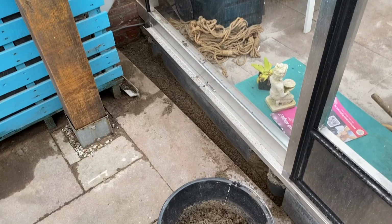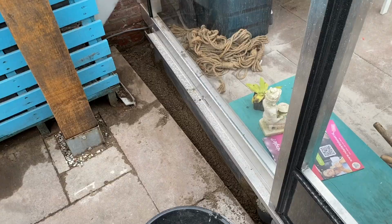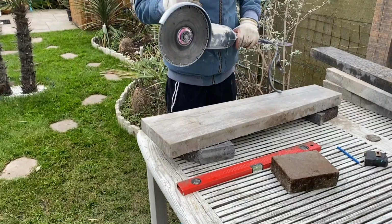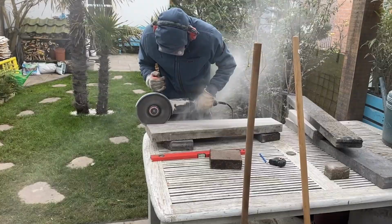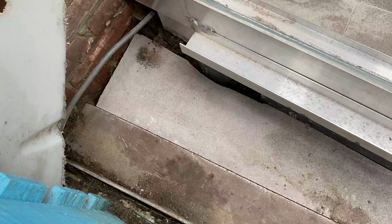The last step of this patio business is this little corner, which I kind of wanted to skip, but my boyfriend is very organized and is ready to do the last part. It's gonna be noisy and dusty once again. Let's go. We have a little jungle cat, very interested in what we're doing. And there we go, it's finished.